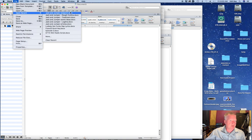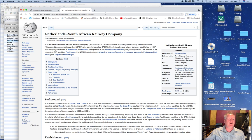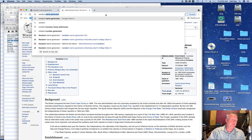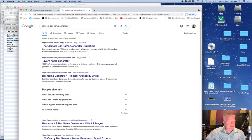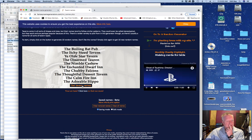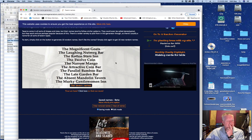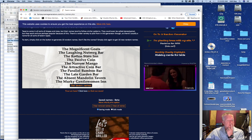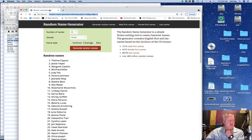Did I shut that down? Oh, okay, here we go. So the cantina. Well, let's do this again. Random bar name generator. It's so funny what you can get. Tavern name generator. And I'm not saying I'm going to use one of these, but they break ideas loose. The Laughing Nutmeg, Rotten Stars. Stars is good. 12 Coin, Narrow Mango, Attractive Coin. These are pretty dumb.